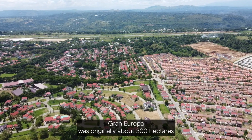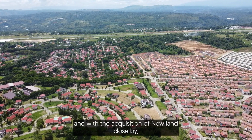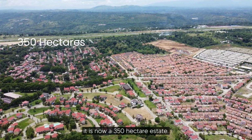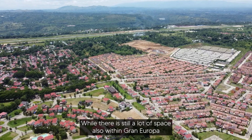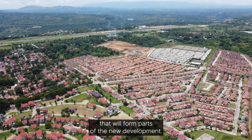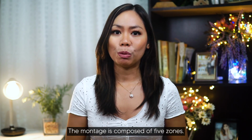Gran Europa was originally about 300 hectares, and with the acquisition of new land close by, it is now a 350-hectare estate. So that's about 50 hectares. There's about 50 hectares that needs to be developed, while there is still a lot of space also within Gran Europa that will form part of the new development. The Montage is composed of 5 zones.